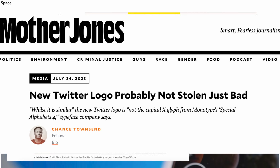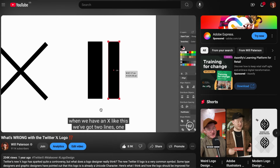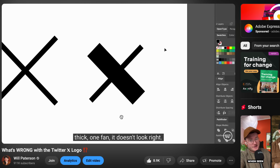Remember when Elon Musk unveiled the new X logo? It caused quite the stir. Well, last year I made a video suggesting a small but powerful fix to the logo's balance that would make a huge difference, and guess what? They actually did it. Yep, that's right. They actually took the advice and made the change. Let me show you how this small tweak made a massive impact on one of the world's most iconic brands.